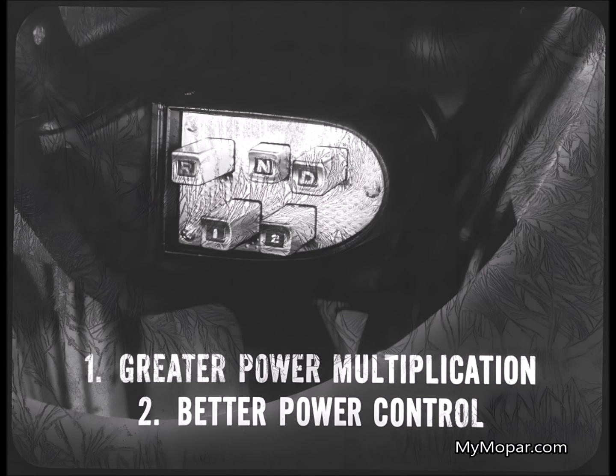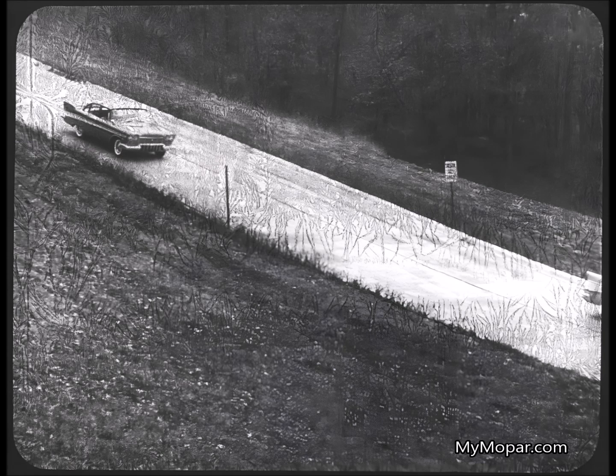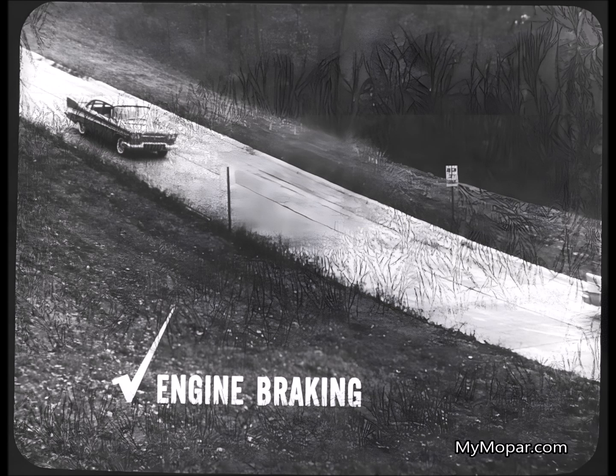All this means not only greater power multiplication on the part of Plymouth transmission, but better power control, too, as the following engine braking test photos prove. Here are the same 2 cars poised on the top of the 32% downgrade. Transmissions are in their lowest possible gear, engines are idling, the drivers release the brakes, and right from the start, Plymouth does a better job of holding back, thanks to TORQUE-FLITE. Halfway down, there's 3 car lengths difference. Near the bottom, the Power Glide Chevrolet just can't hold back. She rolls right out of the picture. So we can add engine braking to the list of Plymouth superiorities.